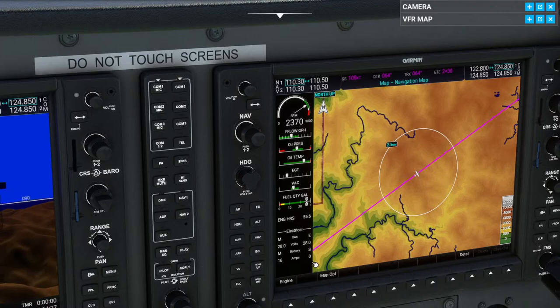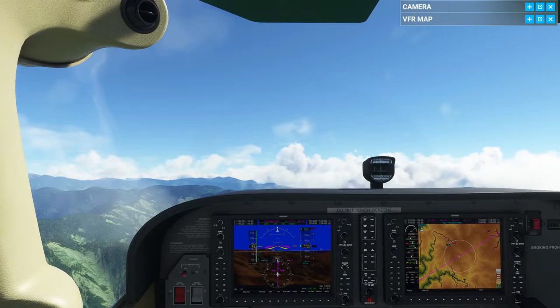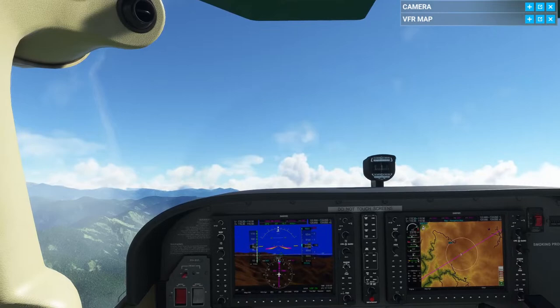I'm currently happy, except for the turbulence. And those mountains up ahead. What do you think, folks? Are we going to crash? Or just missing by meters?